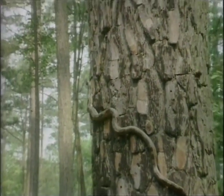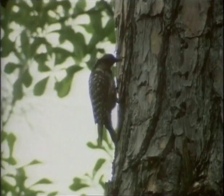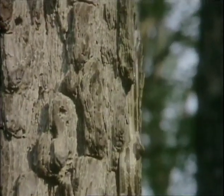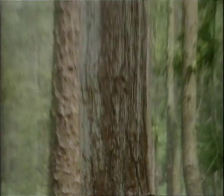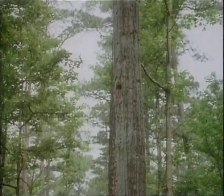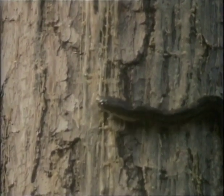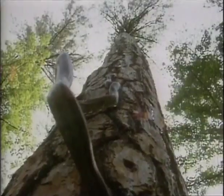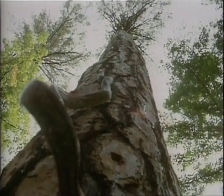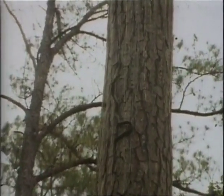But the woodpecker is already planning her defense. With a rat-a-tat-tat, she pecks holes in the tree. And sticky, itchy sap comes out. The snake's creeping closer. But he's starting to itch. Pretty soon, he's going to have to scratch those scales. And then, there's only one way to go. Timber!